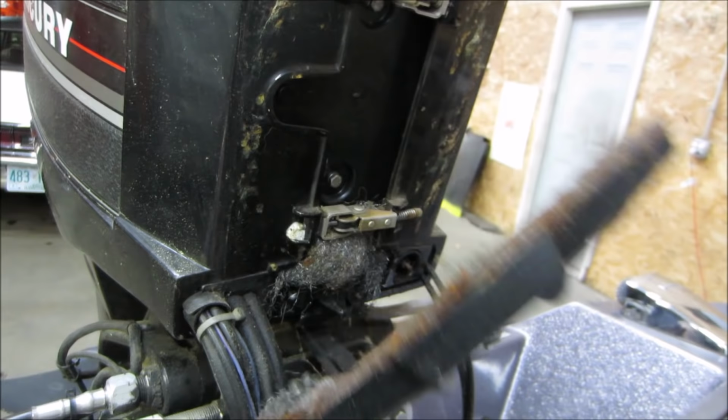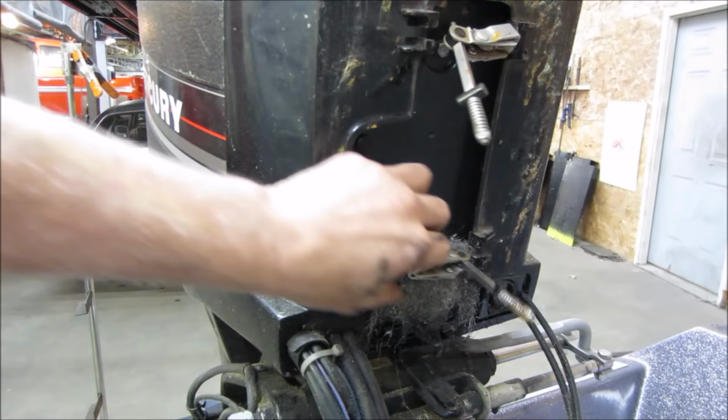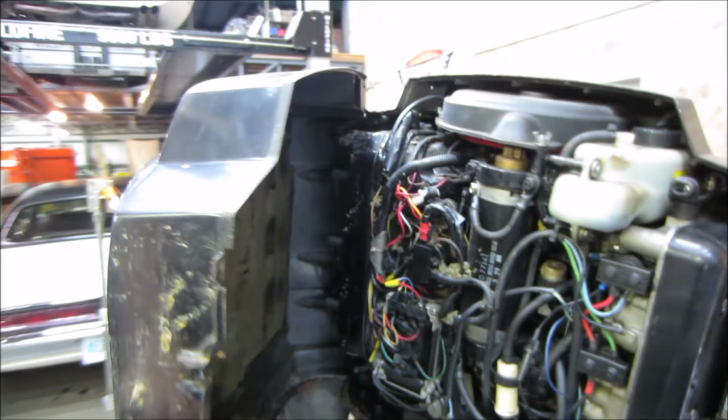Just a bunch of steel wool that he put in there to keep the critters out. These guys just open up like doors on the side. Oh yeah, and we got critters. Something fell or something ran. Yeah, all that nest material in there, what they took out of the seat, there's more here. Smell it. Can we get those covers right off?